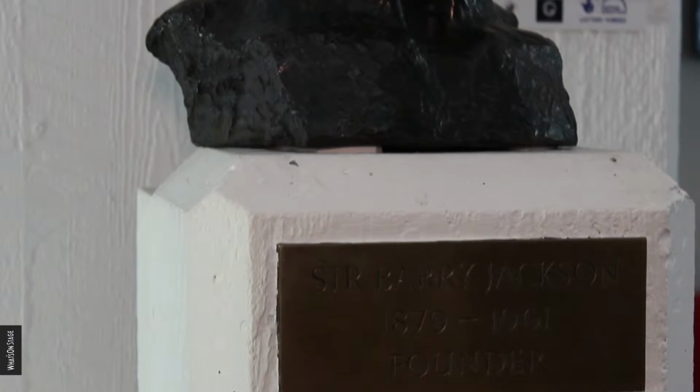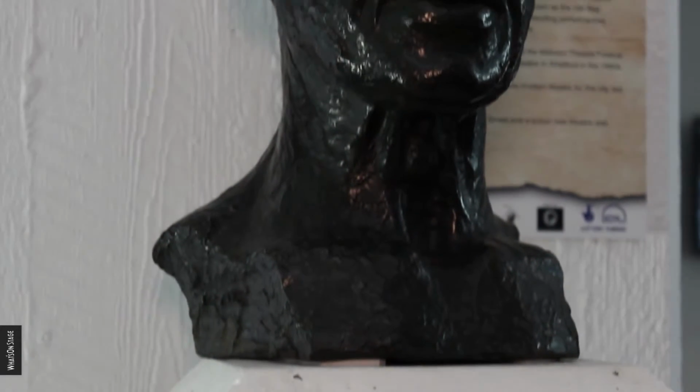I'm going to take you around the theatre in the spaces that the public don't normally see and let you experience a bit of the magic. But first of all, I want to introduce you to the person that founded the Birmingham Rep 103 years ago, and his name is Sir Barry Jackson, or Barry as he was known at the time.